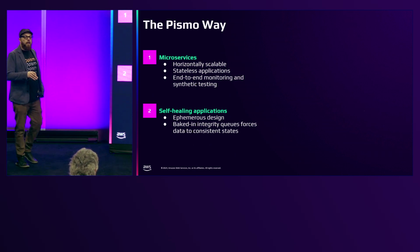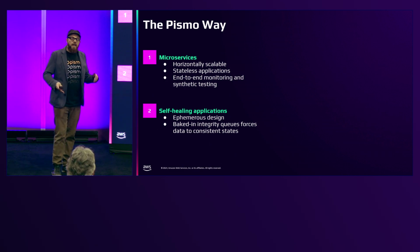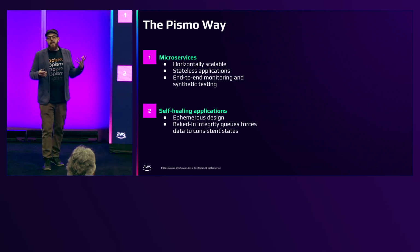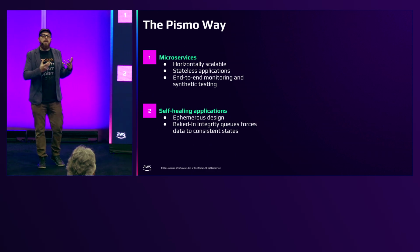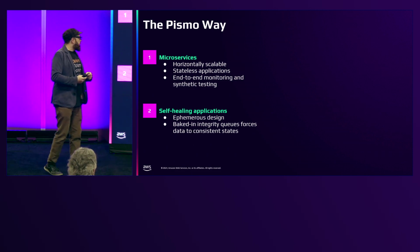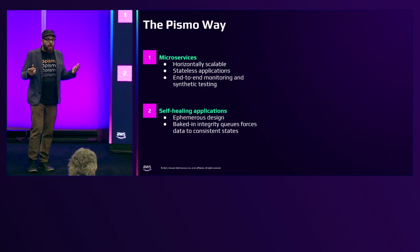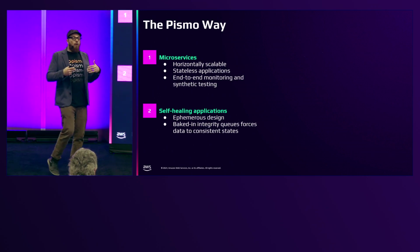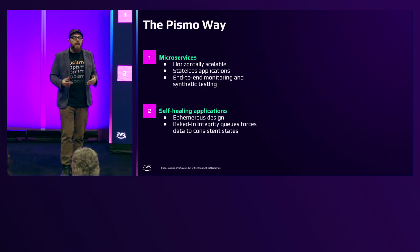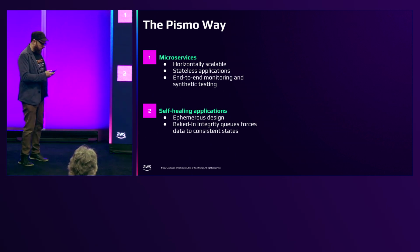And we have what we call integrity queues or integrity messages. It's an internal mechanism that constantly compares a desired state with the current state and pushes the state of the platform into this desired state. So we may roll back things that shouldn't be created in the first place, or we roll forward things to finish creating what should be created, but somehow got missed along the way.